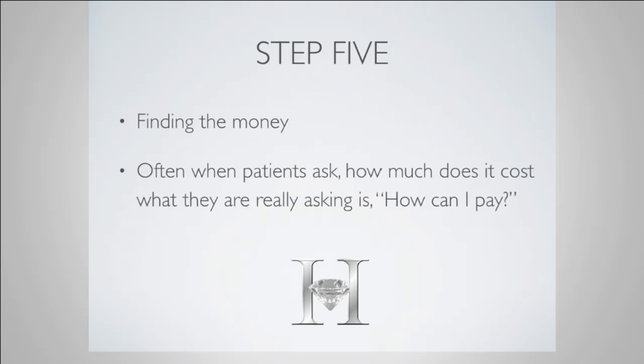So when we get to the point where we're discussing the money, when they ask how much it costs, what they're really asking is, how can I pay? That's the question they want to know. So finding the money is an important part of it. And again, we could do a whole other webinar on that, financial conversations and powerful conversations and how we can help patients find the money.